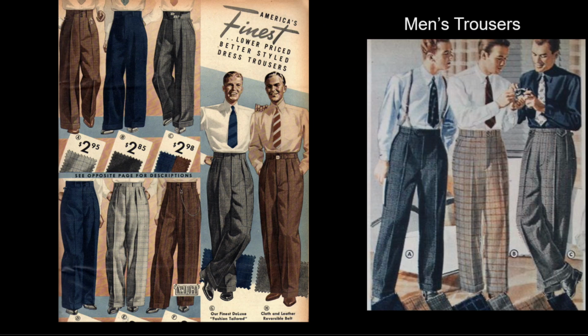Trousers in the 1930s are correspondingly fuller too. They are cut full in the leg, and the fullness starts right at the hip. There's a deep rise because of the very high waistline. The trousers feature single pleats or double pleats in the front of the trouser. There is a flat front style available, as you can see on the right-hand side in the center.